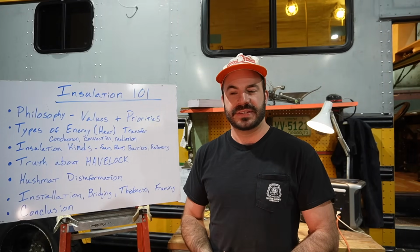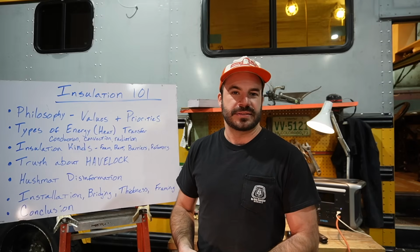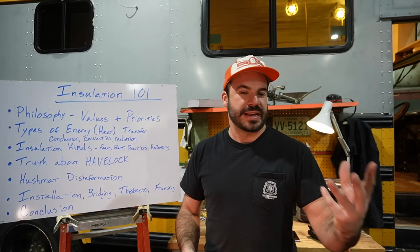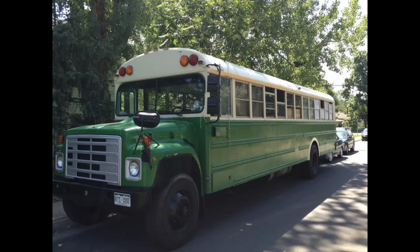From the first bus I lived in, in 2006, where I ran with the stock insulation that was already in the walls of the bus, and I just dealt with the consequences therein and never really considered that life could be better as I was sweating out the summer heat and freezing in the winter. The next bus I did a few years later, I went a little out of my way to try and do it right, you know.